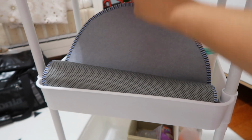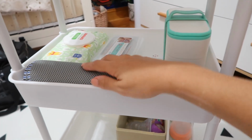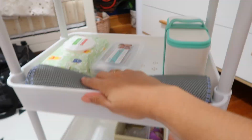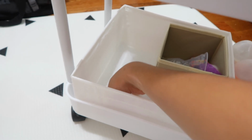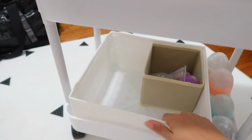This is a diaper changing waterproof thing. So I have this one just in case I'm downstairs and I don't want to come upstairs. I can just put this on the couch so I don't get the couch dirty and then just change her there. And then the last one, I left some empty space because I'm thinking I'm putting my breast pump in here, nursing bras and some other stuff, whatever I need. So that's why I left some space.